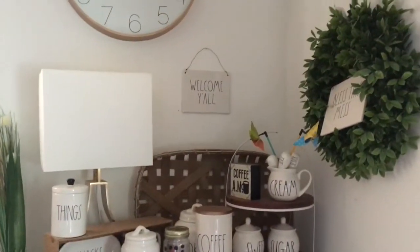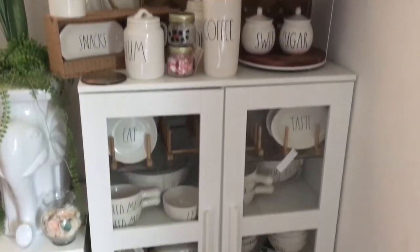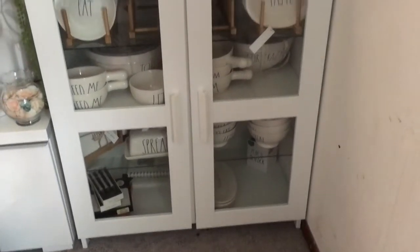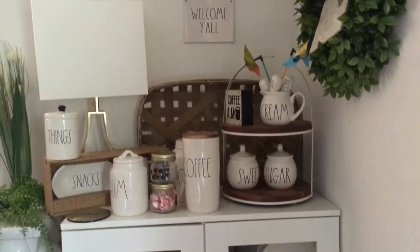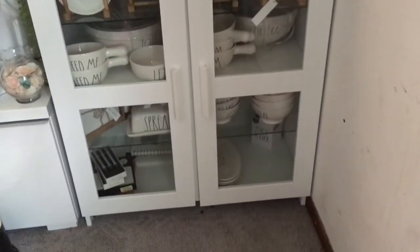my little cabinet. Okay, so the last time you've seen it is this hutch or a cabinet. It's not really a hutch. I just stuff a lot of things in there, so it's just a really, really small little cabinet. I didn't know what to do with it for some time now.